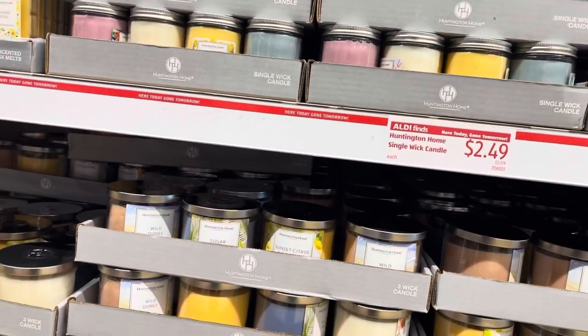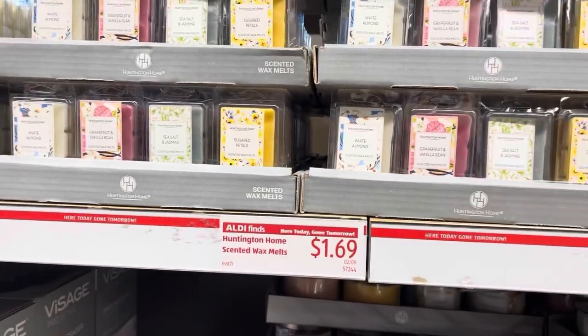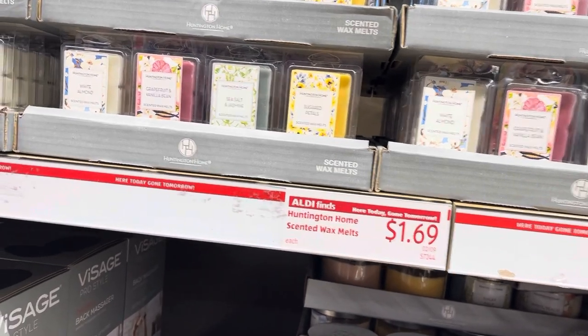Now, those that don't like candles, I advise you to try their scented wax melts. They're only $1.69. And they have a variety, so let's go over them.